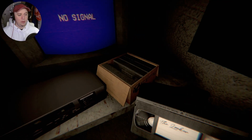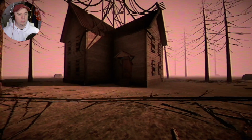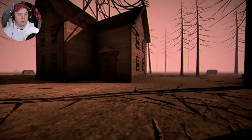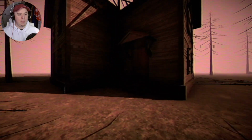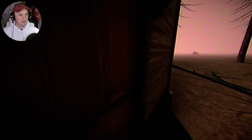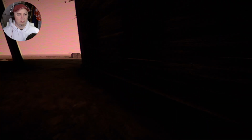Okay, let's go with the second one. We're building like a whole story here. Oh. Whoa, okay. That is a very serious radio tower. Okay, the door's locked. Alright.